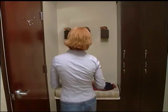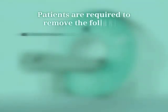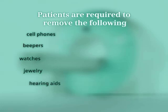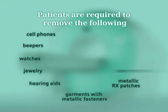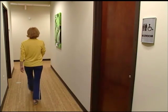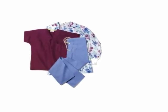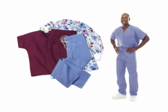Before entering the examination room, patients are required to remove the following objects from their person: cell phones, beepers, watches, jewelry, hearing aids, garments with metallic fasteners, hooks, wires, or threads, metallic patches delivering medication, barrettes, hairpins, wigs, and prosthesis. Makeup and deodorants containing metal alloys must also be removed. The patient should wear clothing made of natural fibers and free of metal parts. In most cases, the clinic provides appropriate garments.